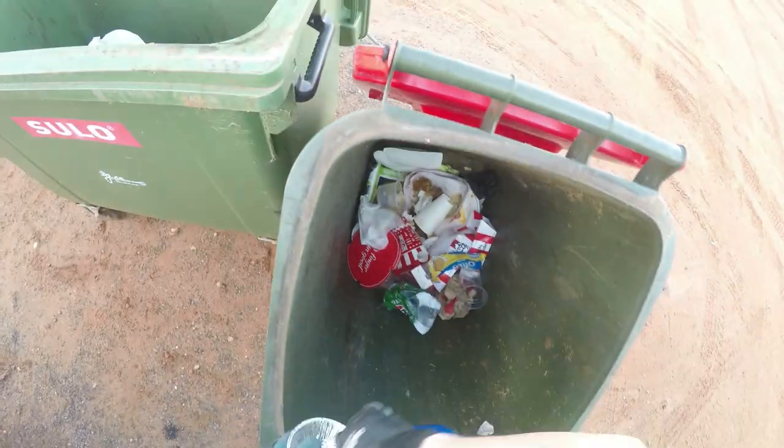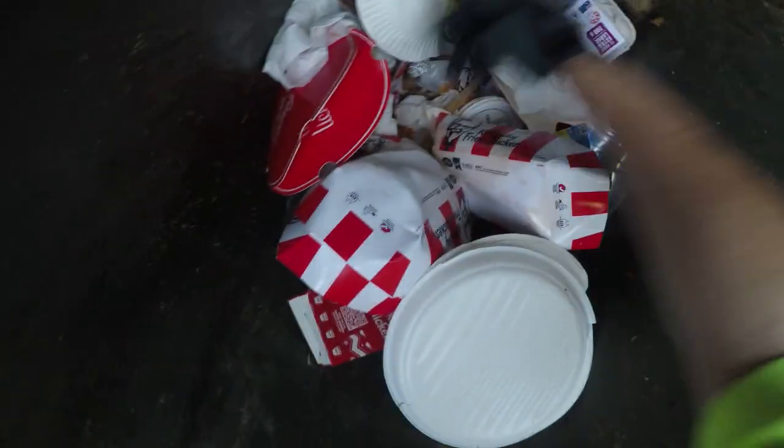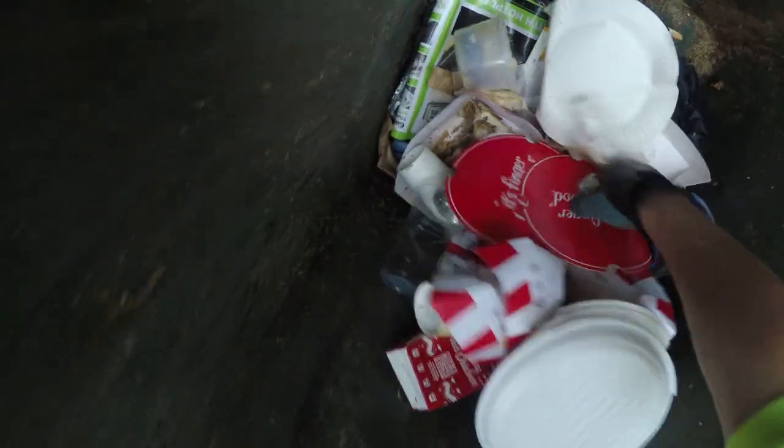Oh, a bit of alfoil there. Oh, there's a can down there. I just saw them. Oh, there's a bit of alfoil too. Better dig a bit deeper. Oh, there we get a can. More alfoil. I dropped it. Damn.